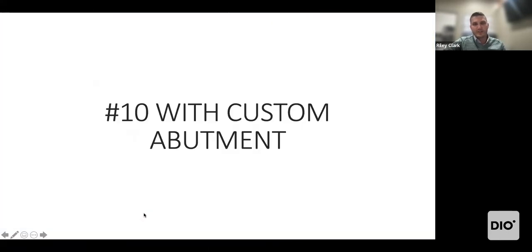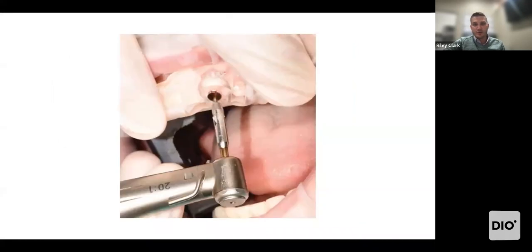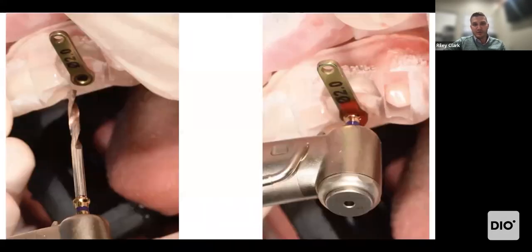Let me really quick just show you a couple of cases. Here's number 10, put a guide on, drill, drill, drill, drill.